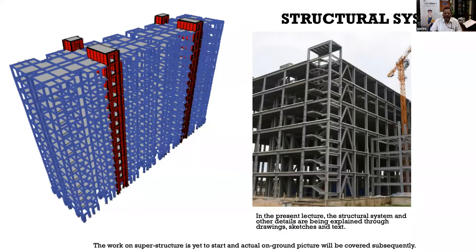Now that was all about foundation, and as I told you that in foundation primarily we are using RCC, so IS-456 is being used, and above plinth we are using a frame of steel. And this is just a schematic diagram just to show you. This is the 3D model.